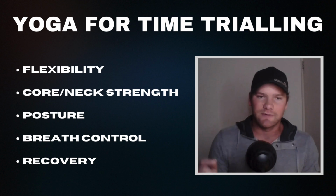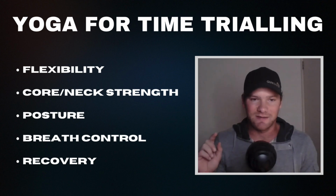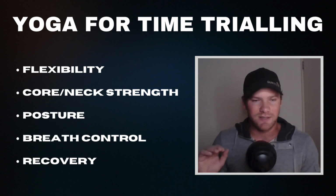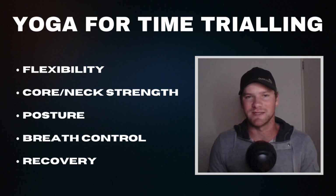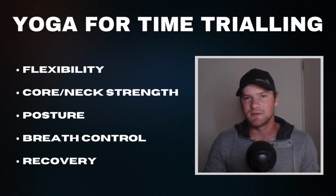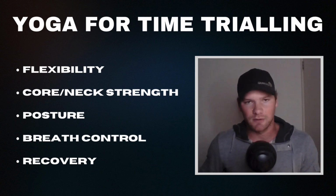But specifically for time trialing, flexibility and being able to hold your position, from a performance-only aspect, I think that the number one thing that yoga is going to improve is your capacity to stay in position and not break it, because you can never underestimate the importance of that. It doesn't matter what you can do for 10Ks, if you can hold your position and you don't have to get out of it. If you're doing an Ironman, 180 kilometers, and you have to get out of aero position, instantly you're losing power.